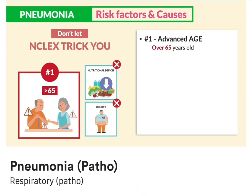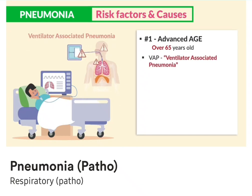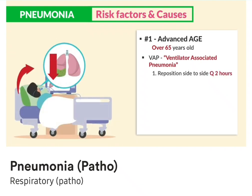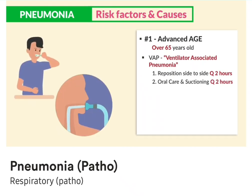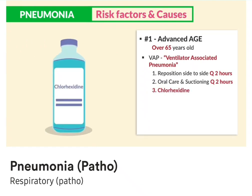Now another highly tested cause is for clients on ventilators who get VAP, ventilator-associated pneumonia. This happens when secretions in the mouth and throat contain bacteria that cause pneumonia. So it's critical to, number 1, reposition the client side to side every 2 hours. This helps to mobilize secretions. We do oral care and suctioning, again, every 2 hours, with chlorhexidine. These 3 key points are always on Select All That Apply questions for VAP.